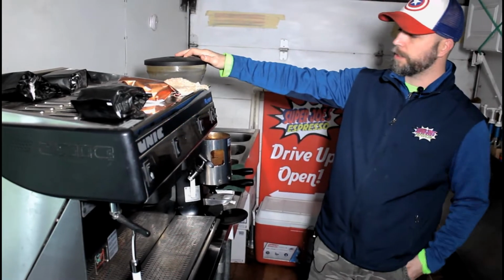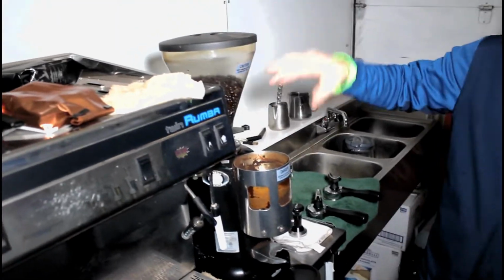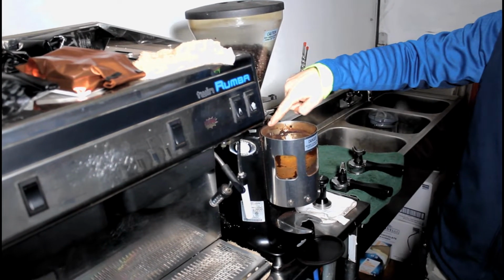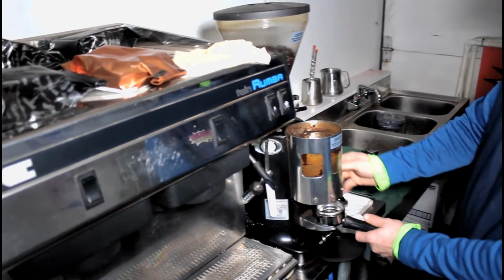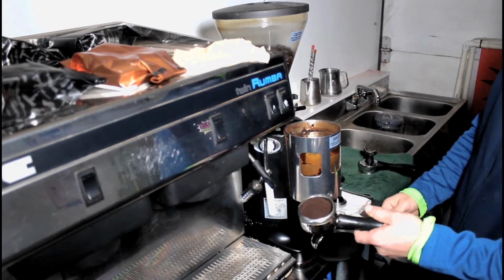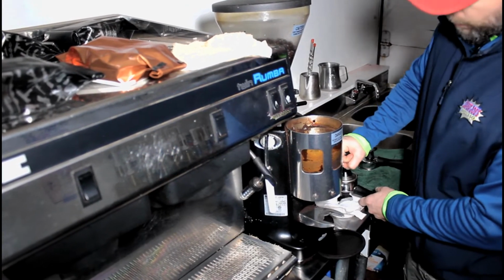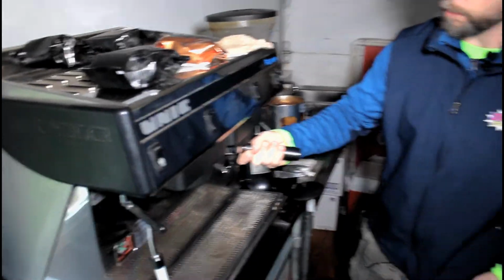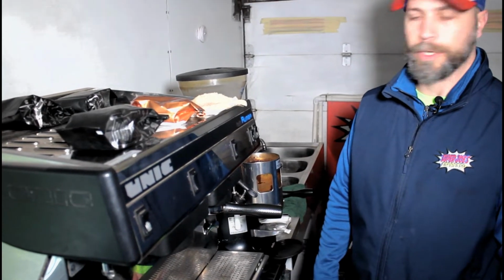Next to the espresso machine is our bean grinder. So we put the beans in the hopper here, we turn it on, the grinds come through here, and then we feed it out here like this. So we put it in the filter there, and we'll pat it down like so, and then we put it up here. She's ready to go. Okay. And then we'll feed the espresso through there.